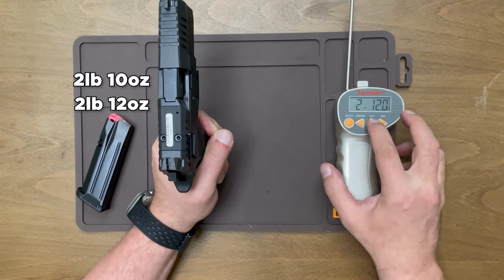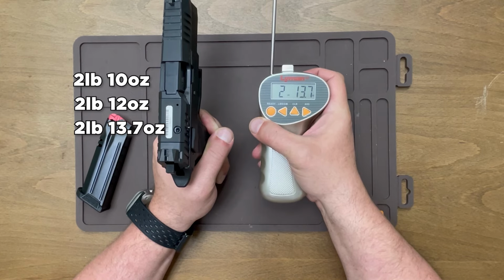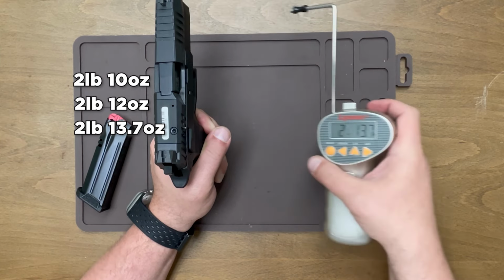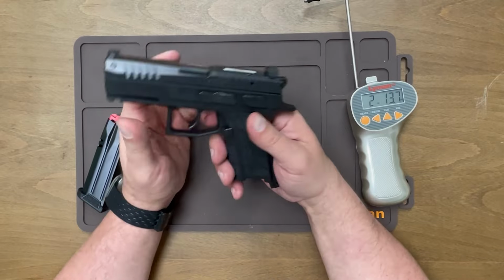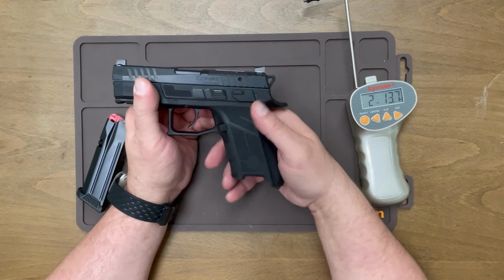2 pounds, 12 ounces. 2 pounds, 13.7 ounces. And you know what? We're gonna redo just two pulls on the double action because honestly, I don't know if that's fair.